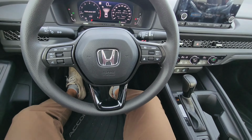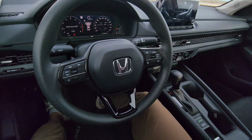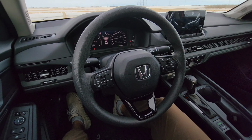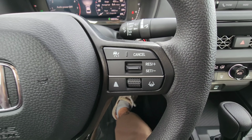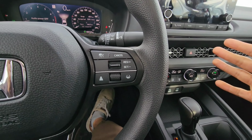And other than that, it just seems like you get a lot of features on the upper end trims, and for how much it costs, at least here in Canada, which I'll mention later, it doesn't seem like you get a lot of standard features. But at least on the bright side, your Honda Sensing is standard on all the trims, on EX and up at least. Once again, I say that because America has the LX trim, which we don't have here anymore.